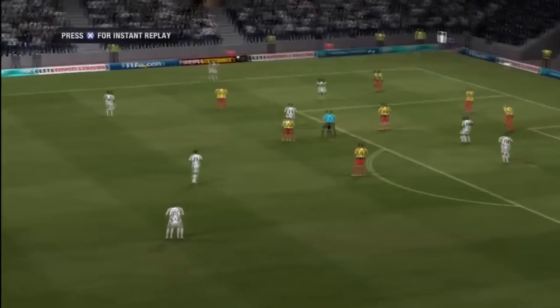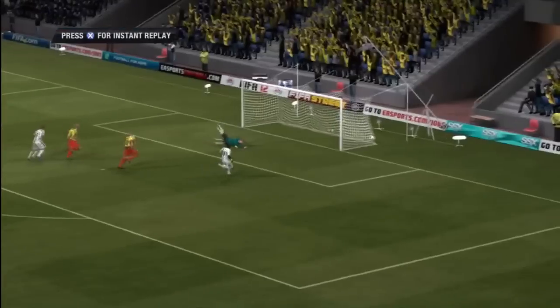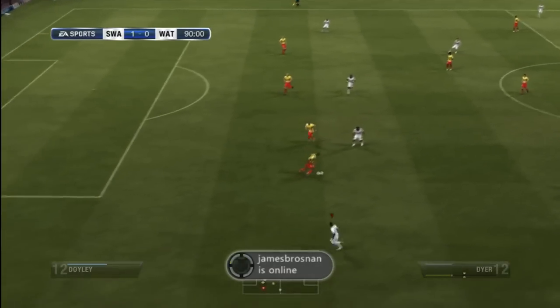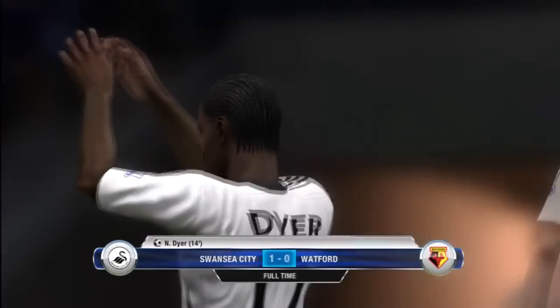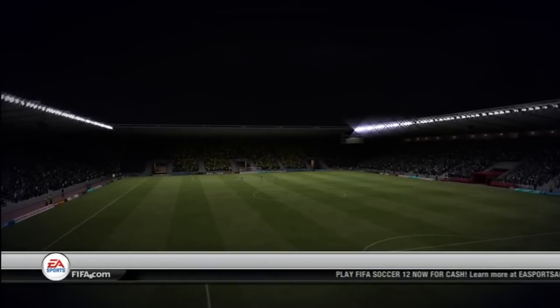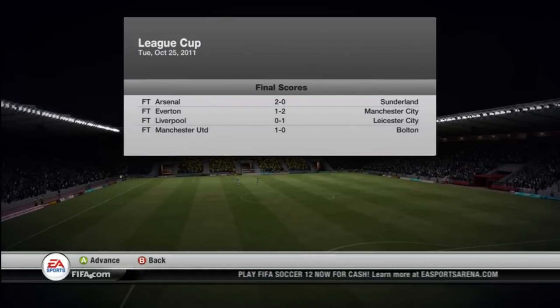And if you saw part 1, you'll understand that I'm struggling and I haven't been winning recently. So this must be a win. My last League Cup game. This is round 3, I think, of the League Cup. And yeah, so I win this game 1-0. Not exactly an amazing win against Watford, but it's a win no doubt, and I progress to round 4. So hopefully my luck continues in the Premier League against Bolton on the 29th of October 2011.